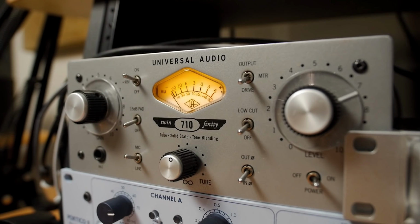That's why you see it says tone blending. You can choose the blend that you want on it. It's my favorite preamp because I can be as versatile as I want. If I want a warmer guitar, I'll crank it more to the tube side. If I want a colder rap vocal that's a little bit more aggressive, I'll turn it more to the transistor side. You pick how you want the tone of the vocal to sound, and it's pretty self-explanatory.